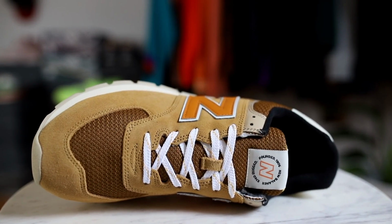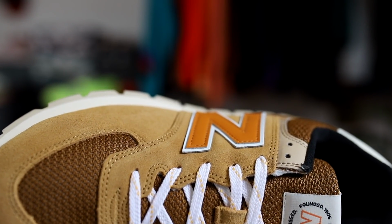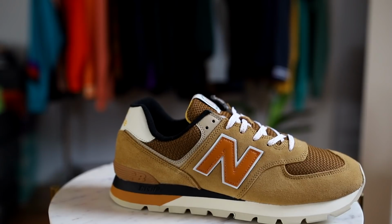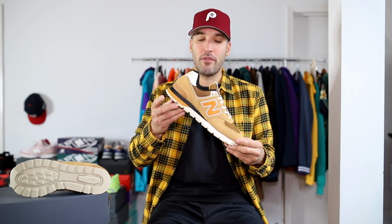And the way that they did this colorway, muy bueno. Every single color on this shoe complements one another really well, and it just flows. And then the tongue is padded, which I really like. It's a little bit different than the classic 574s where it's a little bit more thin, gives off more of that sneaker boot type look in my opinion. They kind of look like the newer version of 1300s.